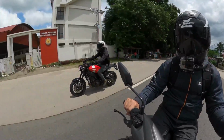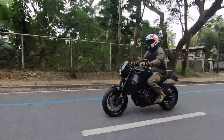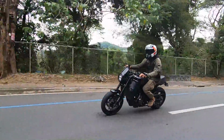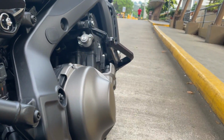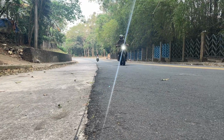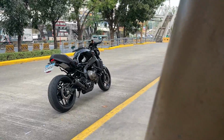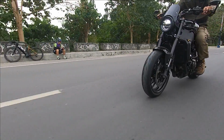I have ridden the older XSR 900 for a short time, and one thing notable with the new XSR is that somehow it lacks the previous generation's aggressive throttle response. With the increase in displacement, one would expect a more aggressive takeoff. However, Yamaha has smoothed things out with the newer release having more refined power delivery at the throttle.